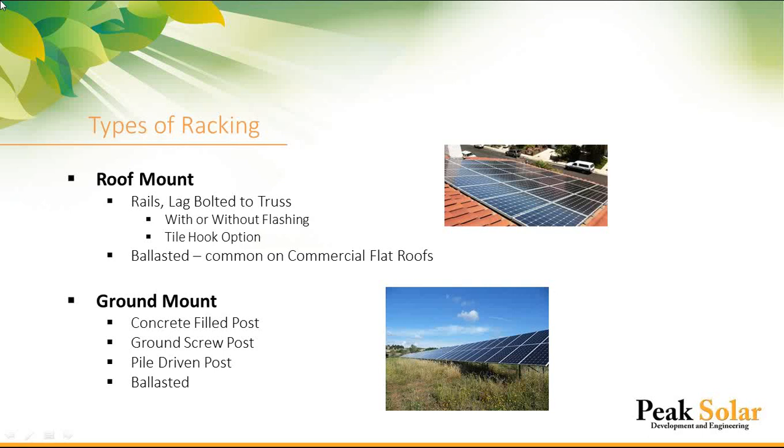Now, the last section that you would need is your racking. There are a number of different types of racking, but we're going to concentrate on the roof mount and the ground mount racking. The roof mount usually has some type of rails. They would go to either a lag bolt or an L-foot to a lag bolt, and it would go into the truss of your roof. And you would use it either with or without a flashing. A flashing is something to prevent water getting into the roof.